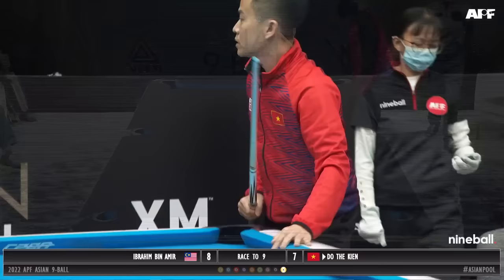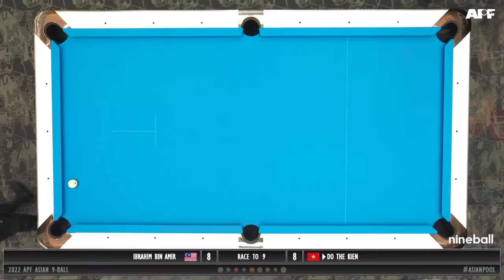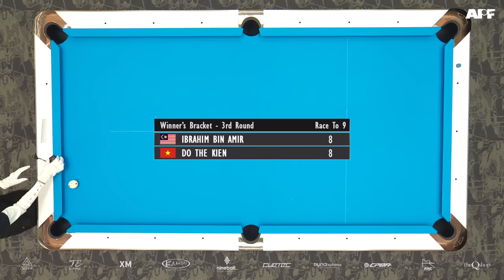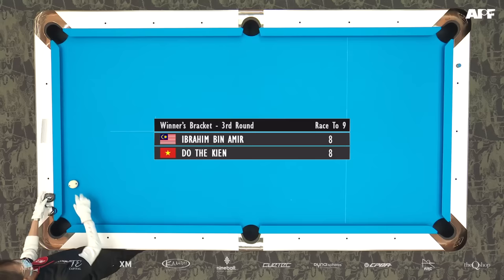Well, it's the last match of the day. It's winner's side action. And we've been wanting it. And it is finally here. This match between Ibrahim Bin Amir and Do Tae Kien is hill-hill, and I believe we're going to have a timeout. Do's gone for a quick break. Obviously, you're going to come back after this short break to see who wins this one rack decider.